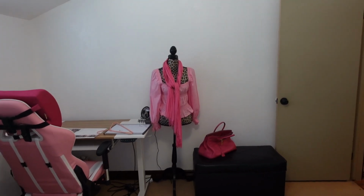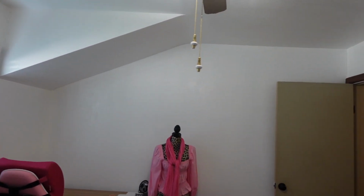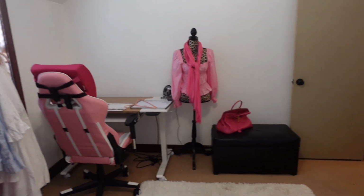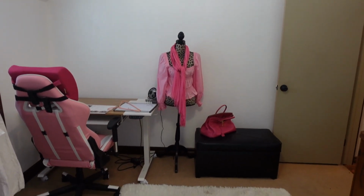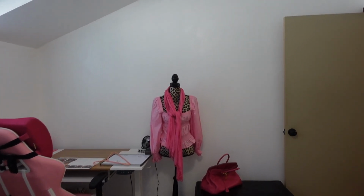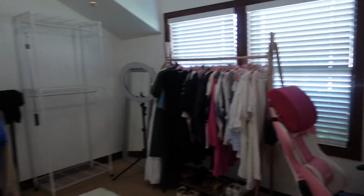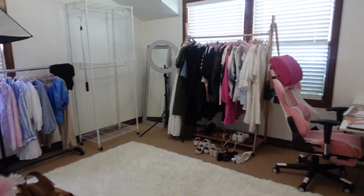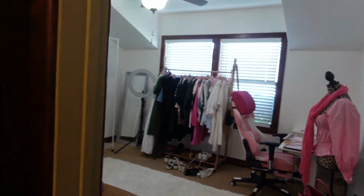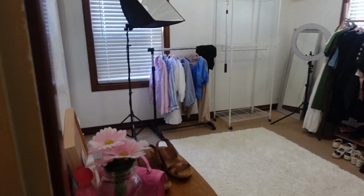Let me just step back and see if I don't kill myself. There we go. Anyway, this wall is, I guess, the most usable space for backgrounds and things like that. And yeah, so there you have it. Let me turn back around here and move back out. Okay, so there it is, my room at a glance.